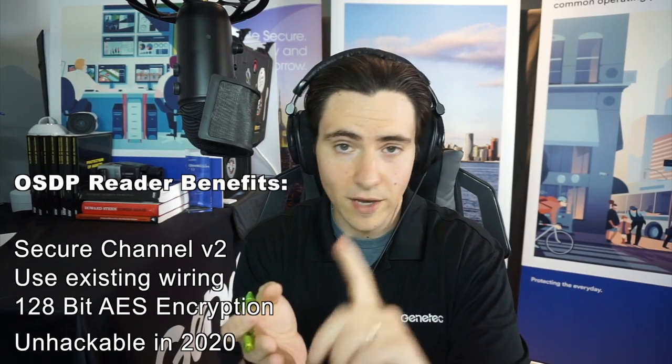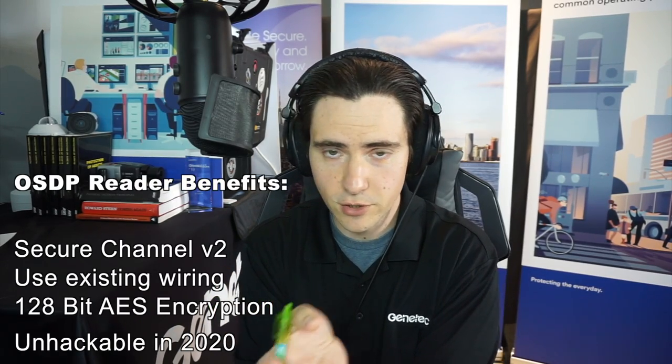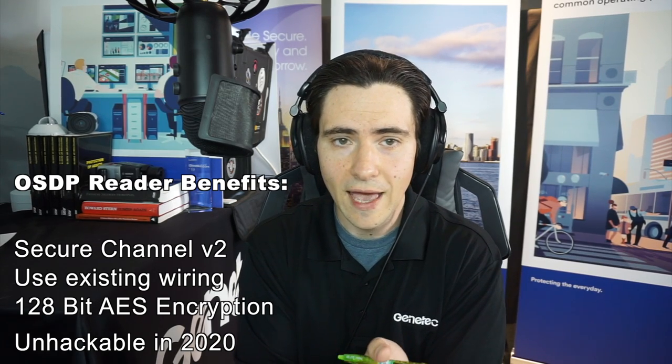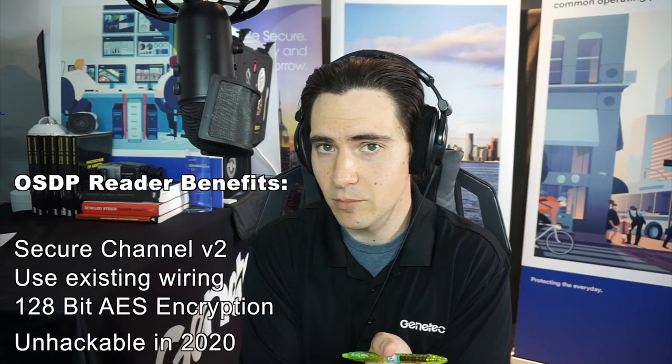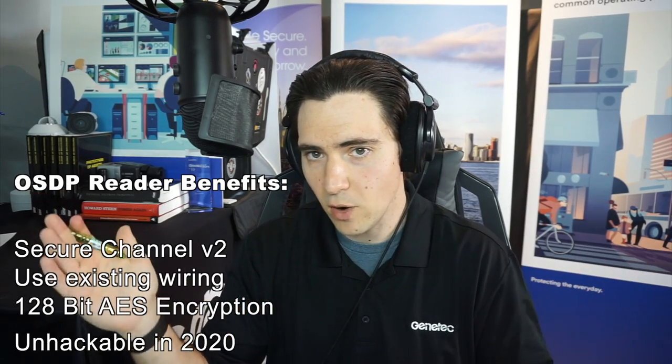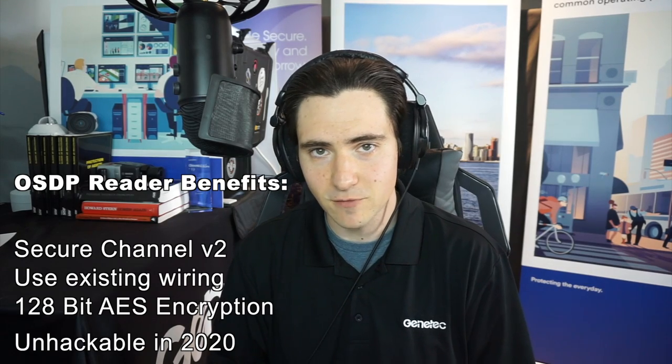So we put in a Signo reader, we don't have to change the wire, we get OSDP V2 secure channel, AES 128-bit encryption, and it's basically unhackable right now, versus Wiegand, which is completely wide open, that I could break into anybody's facility for $35 right now. Anything that you want to say at this point to really just stick the nail in the coffin for Wiegand?